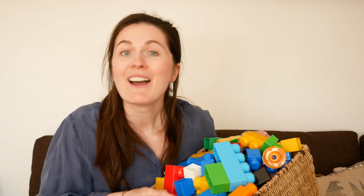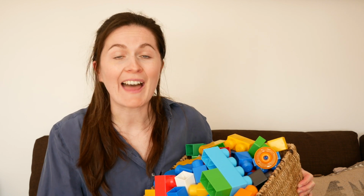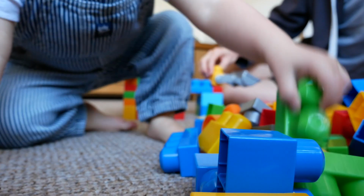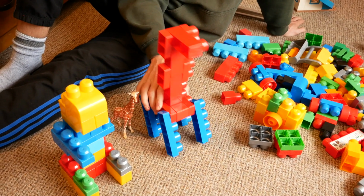My next recommendation is some form of building toy, and for us the big winner is Mega Blocks. We actually try not to buy plastic toys new, but my mum managed to get all of these Mega Blocks for around £7 second hand in a charity shop, and they have been such a big hit in our household. Ben will stack Mega Blocks for hours, although I think that his dad enjoys building just as much as he does, if not more than he does.